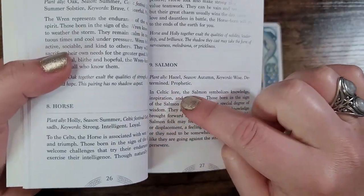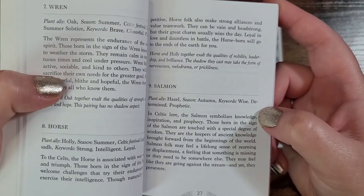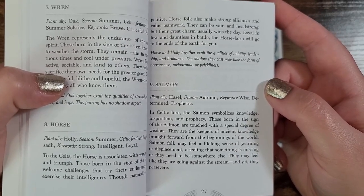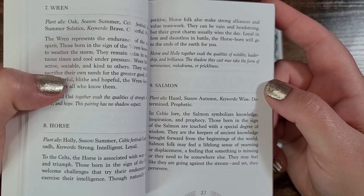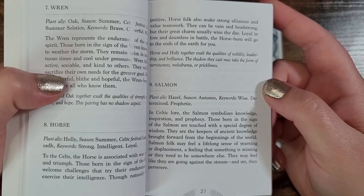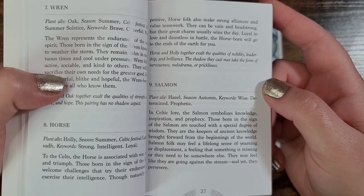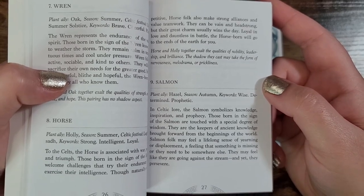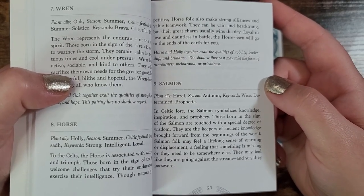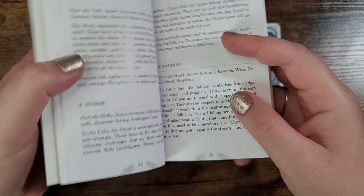So, plant ally, we have hazel, so awesome. Season, autumn. Keywords: wise, determined, and prophetic. In Celtic lore, the salmon symbolizes knowledge, inspiration, and prophecy. Those born in the season of the salmon are touched with a special degree of wisdom. They are the keepers of ancient knowledge brought forward from the beginnings of the world. Salmon folk may feel a lifelong sense of yearning or displacement, a feeling that something is missing or they need to be somewhere else. They may feel like they are going against the stream, and yet they persevere.